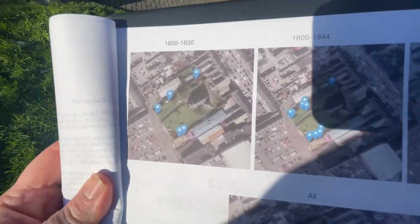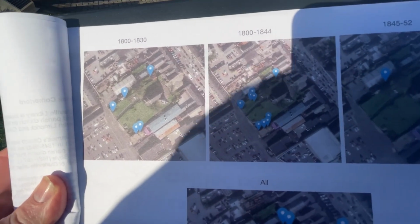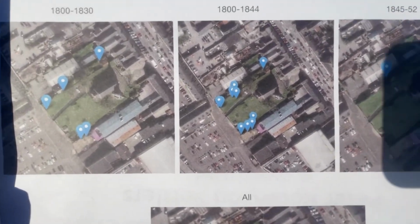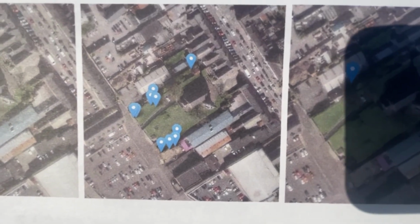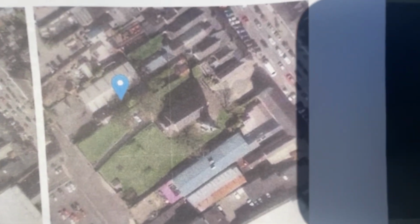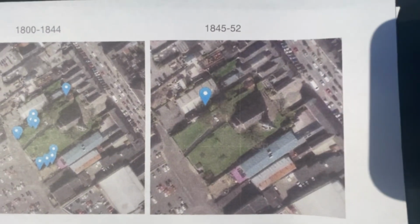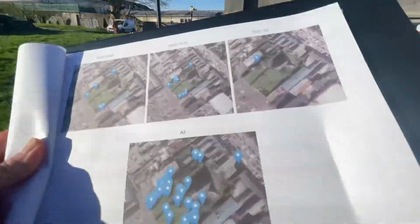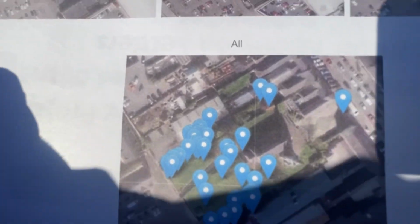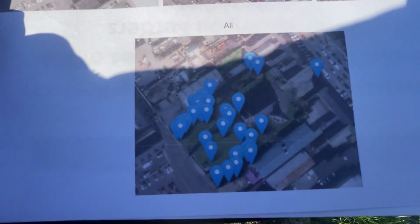This map up here shows the headstones 1800 to 1830, pretty much all grouped around the edge, unfortunately. The middle one, 1800 to 1844. So again, we're seeing the distribution probably reflecting the cleanup of the graveyard rather than the actual burials. There's only one headstone in here that dates properly to the period of the famine, 1845 to 1852, and that's back over there, where we were looking earlier, and that's the total distribution. And if you factor in the 1679 one on the inside, you're looking at about 30 odd grave memorials.